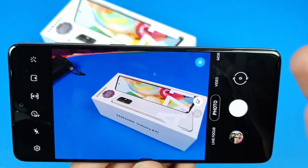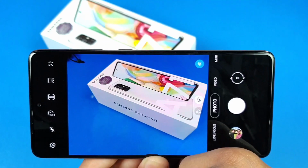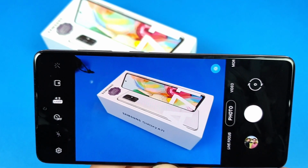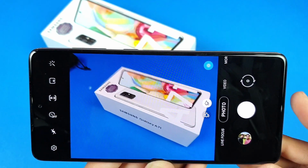And also we have the scene optimizer. By default it can take a 12 megapixel shot, but if you really need a 64 megapixel shot, then you go to the aspect ratio area and then go to the 64 megapixel mode. But in 64 megapixel mode you don't get the flash as well as the HDR. And let's go back to the normal mode, and you can see here is the normal.